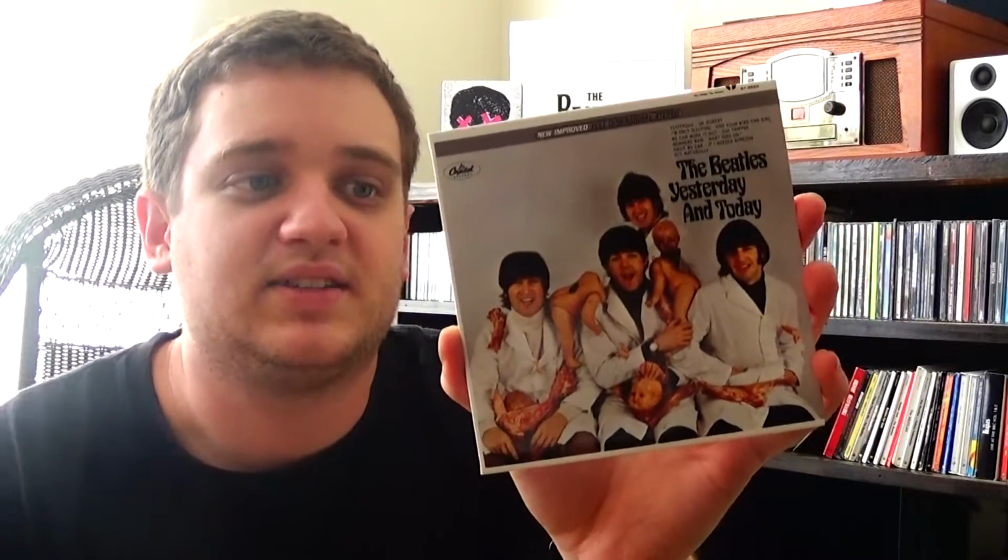Drive My Car starts this off. I'm Only Sleeping, really cool backwards guitar work on that. It's like psychedelic, rockabilly, kind of old Beatles, newish Beatles. Act Naturally is a great other Ringo song that's on this thing. Just a great mix of songs all together on one album. Yesterday and Today, I think, flows perfectly.